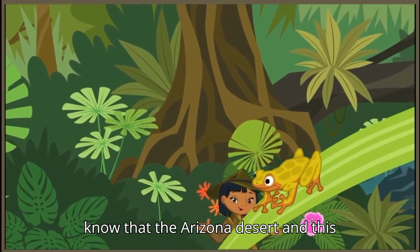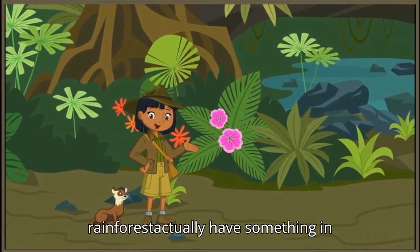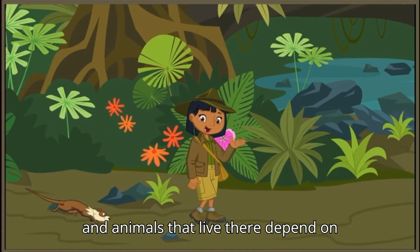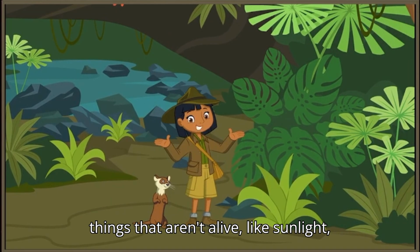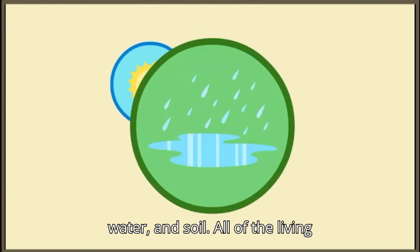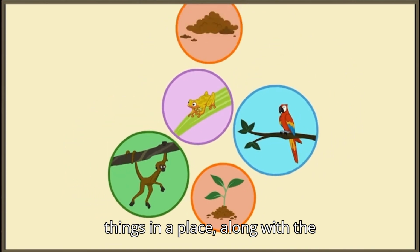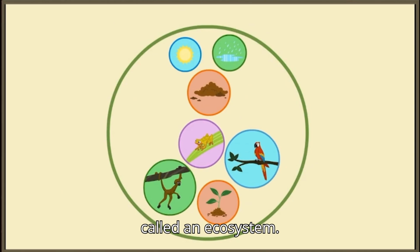But did you know that the Arizona desert and this rainforest actually have something in common? In both places, the plants and animals that live there depend on each other to live. They also depend on things that aren't alive, like sunlight, water, and soil. All of the living things in a place, along with the non-living things they depend on, is called an ecosystem.